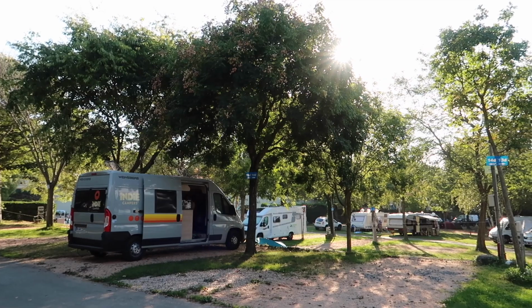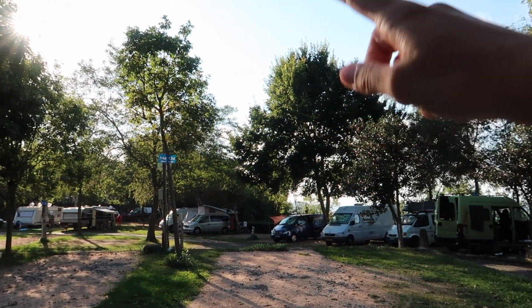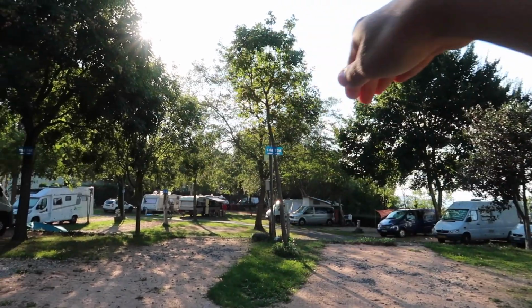It's like 30 euros a night, which is honestly the most expensive campsite I've ever stayed at. But it's really nice and you can see the ocean. I'm gonna show you just now. This is the campsite. It's really nice, a lot of nature, and behind there is the ocean, so you can take a path there and you can see the ocean.